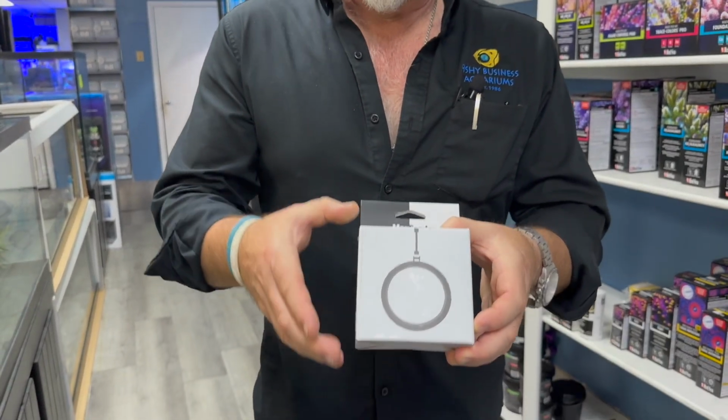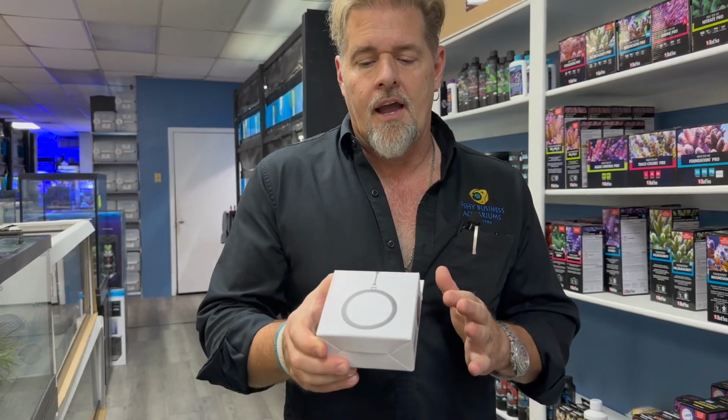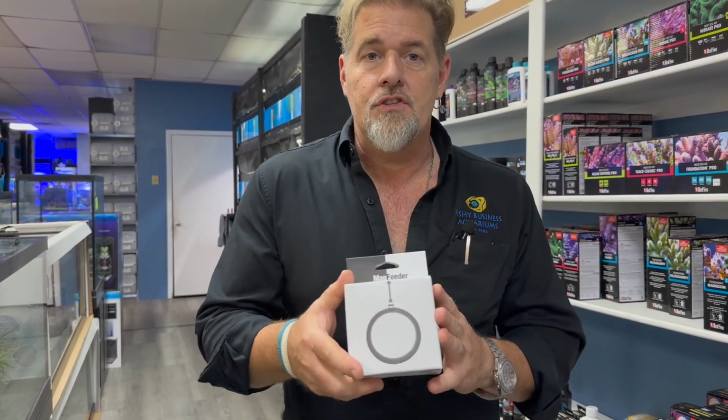Basically, it is a magnetized feeder ring that sits close to the surface of the water. You put your food in it and it stays in that ring while the fish eat. So you save a lot of money in wasted fish food, and it is a fantastic product. If you don't have one of these, every tank should have one.